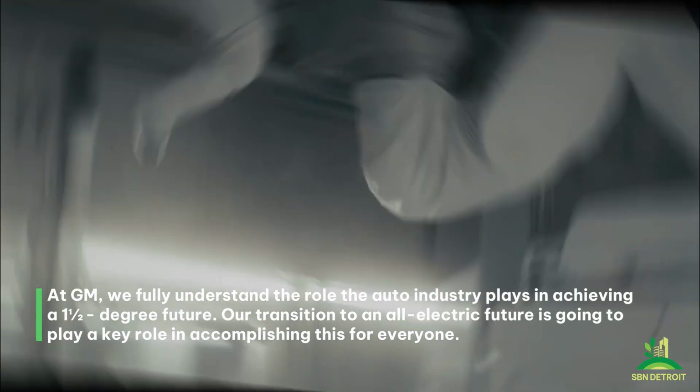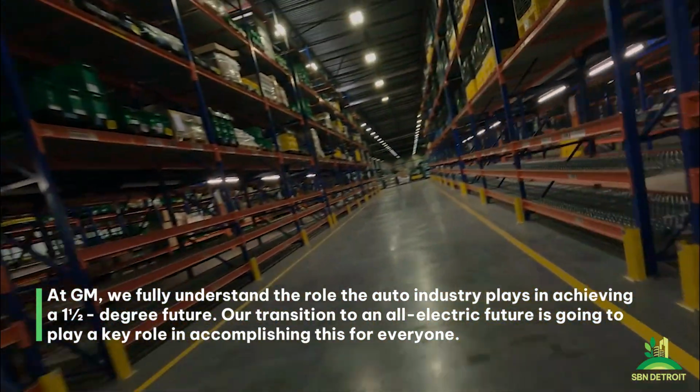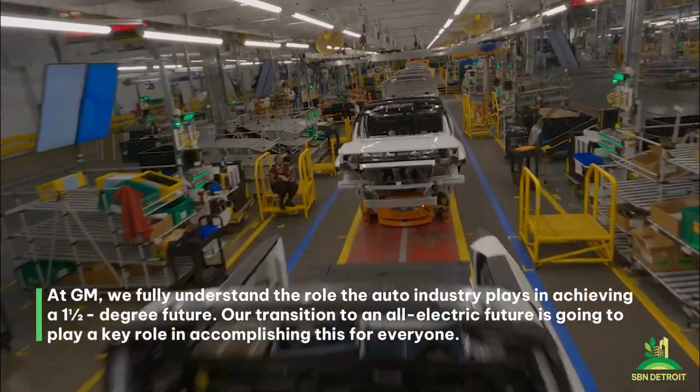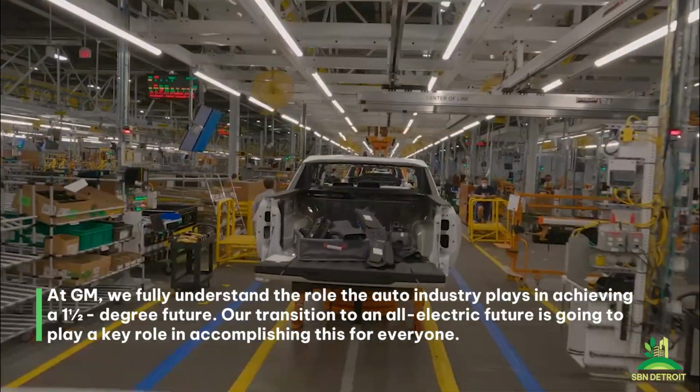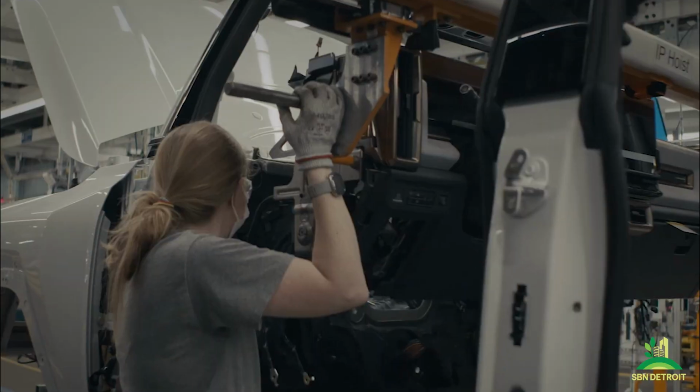At GM, we fully understand the role that the auto industry plays in achieving a 1.5 degree future. We have a large scale and a large impact. Our transition to an all-electric future is going to be a key role in really accomplishing this for everyone in the future. GM has changed the world once before, and we're about to do it again as we make this transition happen.